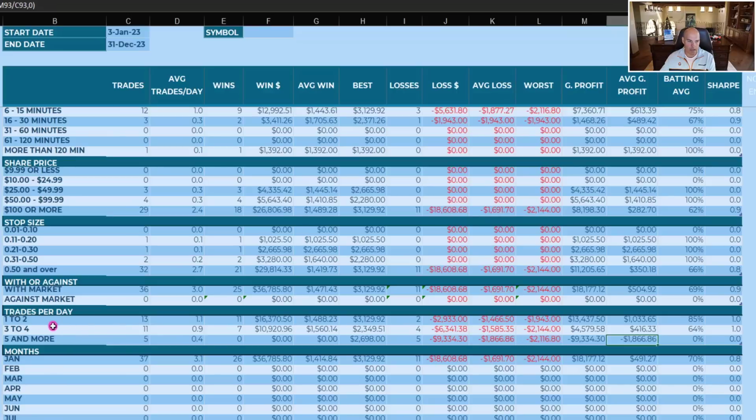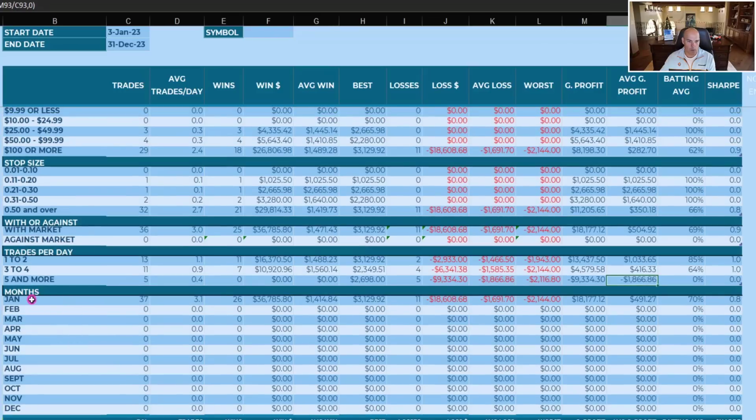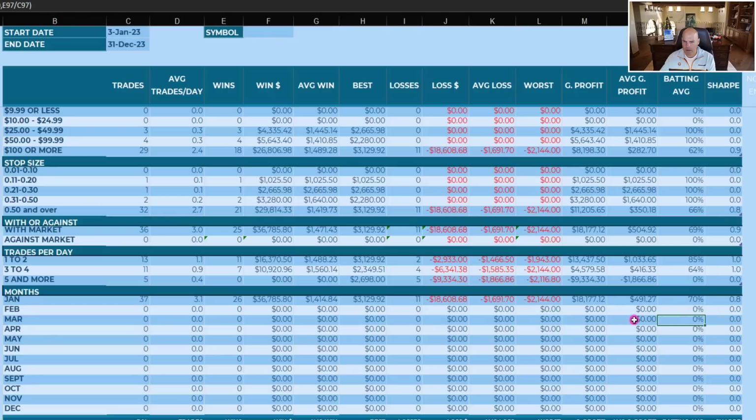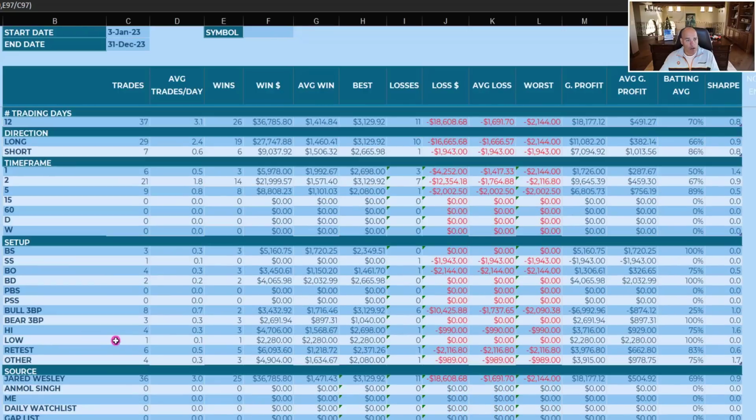So basically this tells me I need to stay in my lane. 1 to 4 trades is my sweet spot. Now, granted, it's early in the year. Okay. And then at the bottom here, it'll tell you which month of the year and how you're doing. Batting average for that month of the year, average gross profit, Sharpe ratio, et cetera, and so forth. Okay. So that's a pretty cool thing to really dig deeper into your trade.